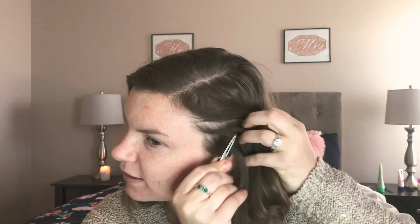I'm gonna use my little clippies that my friend Vanessa got me to clip back my hair. My hair's gonna look crazy.